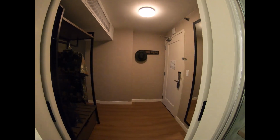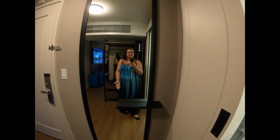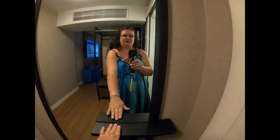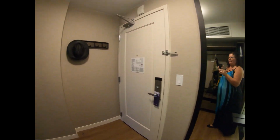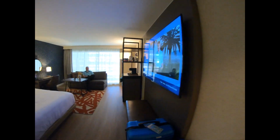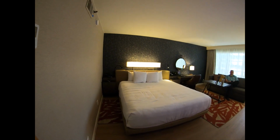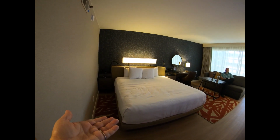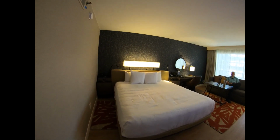So now we're gonna go back into the room, but when you turn this way, you have this full-length mirror along with a nice shelf to store stuff on, you know, while you're trying to get ready. Make yourself beautiful for that nightly adventure. Big screen TV. Turn back to the left, and you've got this beautiful bed. We have not slept in it yet. We just arrived, guys. We'll have to give you an update.